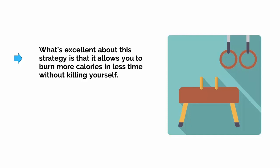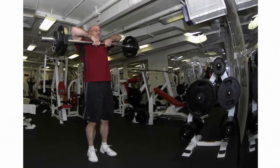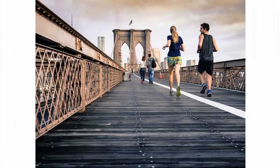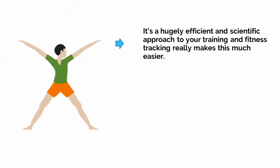What's excellent about this strategy is that it allows you to burn more calories in less time without killing yourself. At the same time, it also means that you can use both strategies for burning fat. This is great because it means that you can use the anaerobic type of training in order to remove your blood glucose, and then immediately follow this up with the lower intensity training to burn off the optimum amount of fat. It's a hugely efficient and scientific approach to your training, and fitness tracking really makes this much easier.